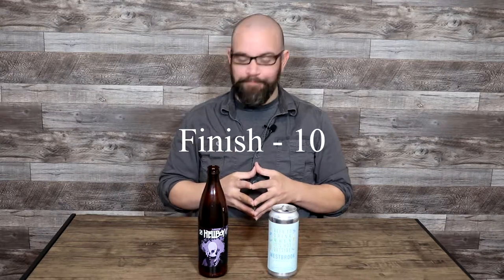Finish on this one. This was so much longer than your average wheat. I was very, very surprised, and pleasantly so, because this was such a well-done wheat, and I couldn't get enough of it. I was really blown away by how well they did this, and a citrus wheat indeed. They absolutely nailed it. I gave it a 10 out of 10.